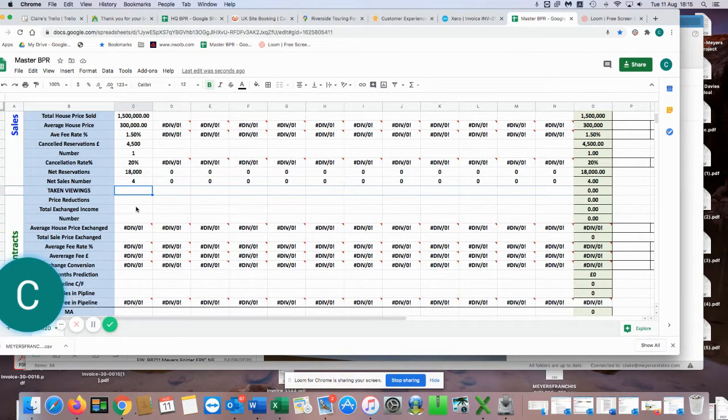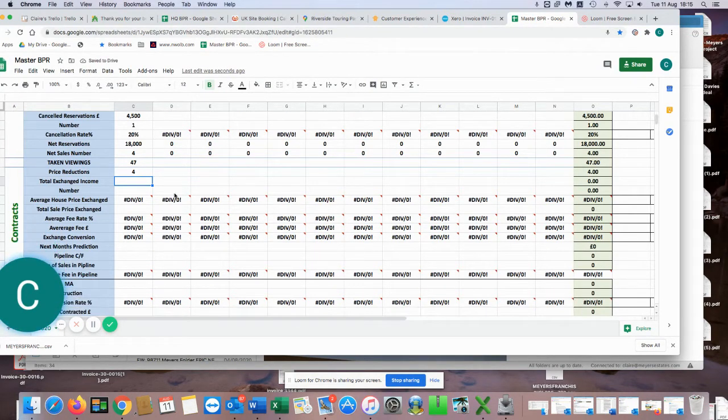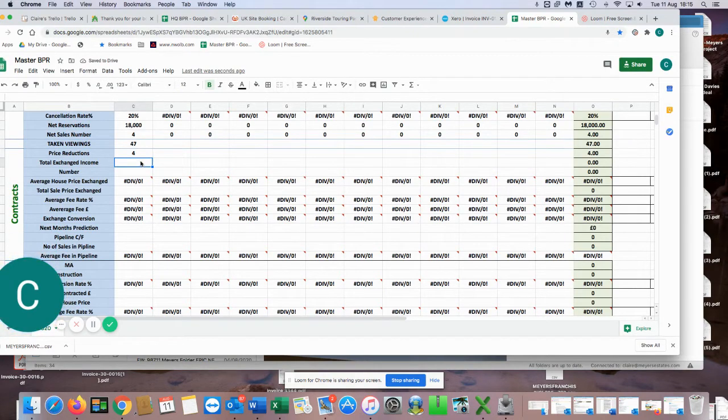So the viewings that actually took place, you may have had a few no-shows, so you can pop that in there. Your price reductions, hopefully you had a few of those. And then you get to the really important number, your total exchanged income. So let's put in there, it was 13,500, and you had 3 of them.